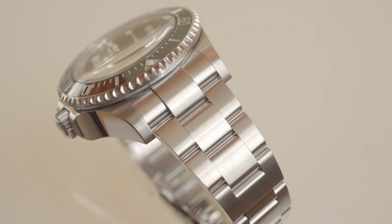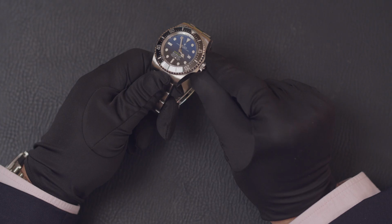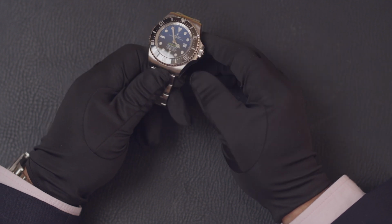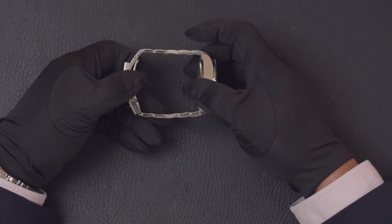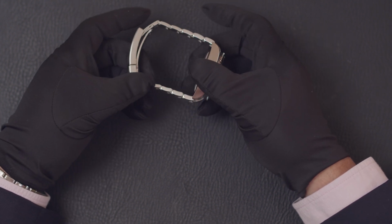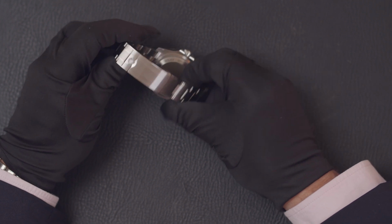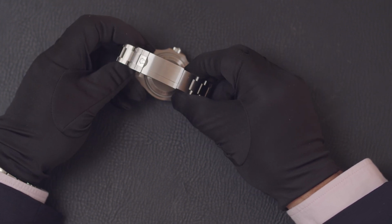Bracelet wise, well, it's the Oyster bracelet, which is what we see on the majority of the sports watches, albeit they have introduced the Jubilee now on the GMT. But this one here, all in this satinized stainless steel look to it, completely across the bracelet. Turning on its side there, you can see it's actually polished, and it's very, very easy to adjust this bracelet too.